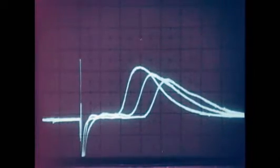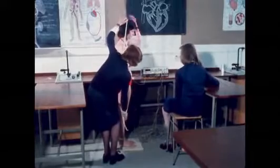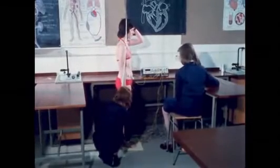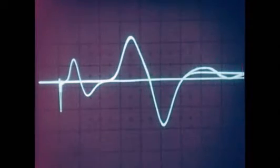Obviously, the impulses had to cross a number of synapses as they traveled through Joe's body, and it was this that caused delay. This trace shows the result of strengthening the stimulus. Notice the 3 peaks, which indicate 3 sets of nerves, each transmitting impulses at different speeds, and each with different sensitivities.